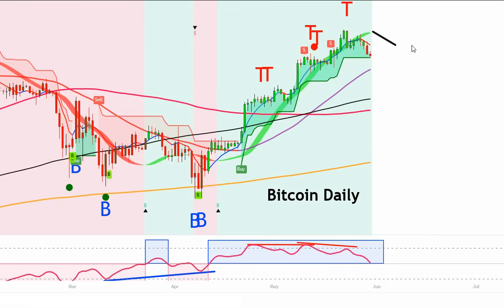The ribbon and the cloud are still green. The trend is just marking the short-term trend is still bullish. We're above the 200 period moving average. So we'll end up getting a bigger pullback. I think you're probably not done with the first wave.